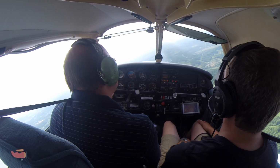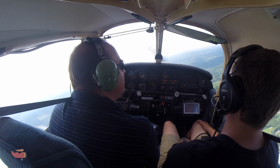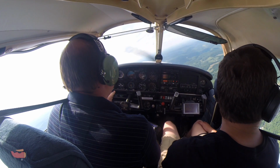Morgantown Tower, runway 18, ready to go. Morgantown Tower, runway 18, clear for takeoff. Proceed on course, climb and maintain 6,000. Clear for takeoff 18 and on course, maintain 6,000.